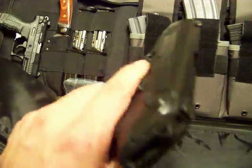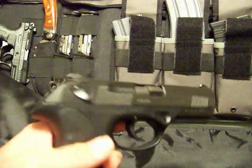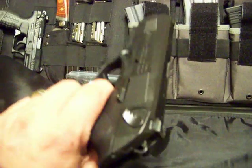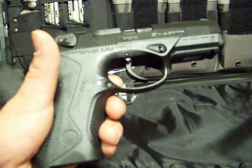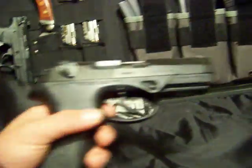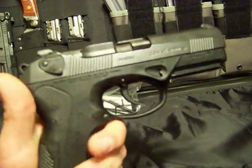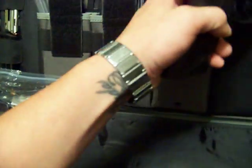Fairly lightweight for a full-size gun. A little top heavy with the polymer frame, but once you have a full mag, it really evens it out. It's a 17 round mag, so very, very comfortable in your hand. I like this gun a lot.